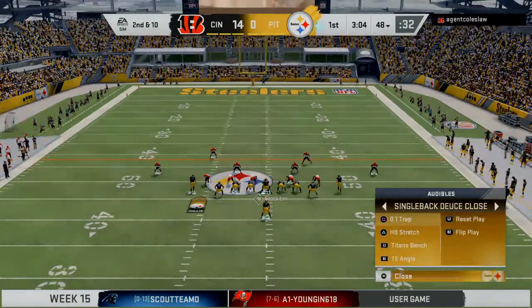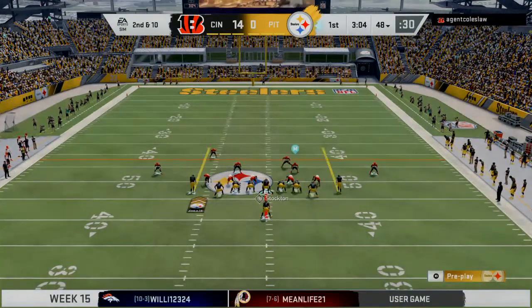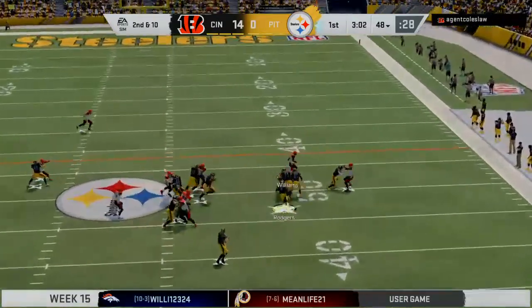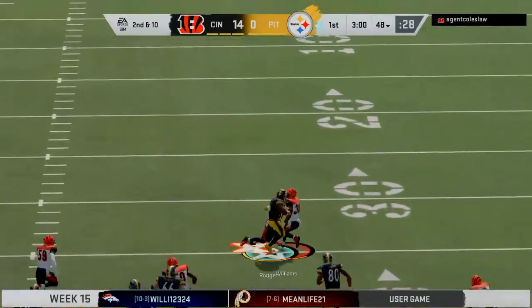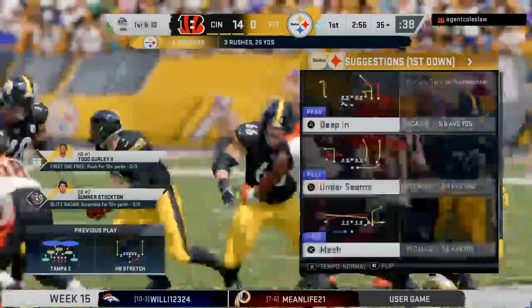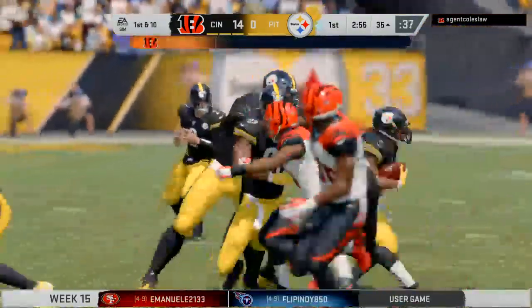An incomplete pass on first down. That leads to a 2nd and 10. Now a give, right side. It's Rodgers. And he's got this down to the 35. It'll be a gain of 17 and a Pittsburgh first.